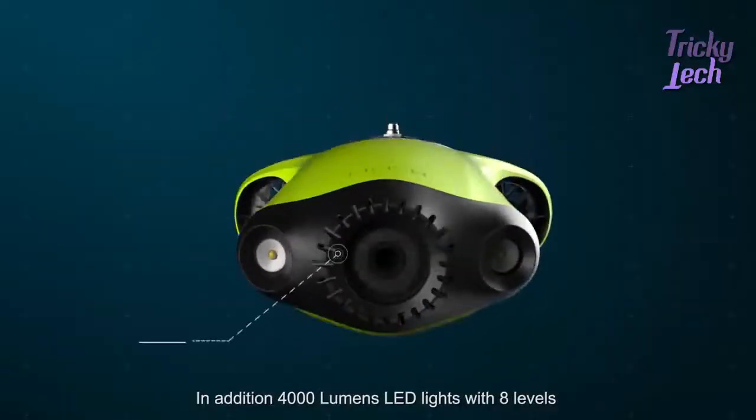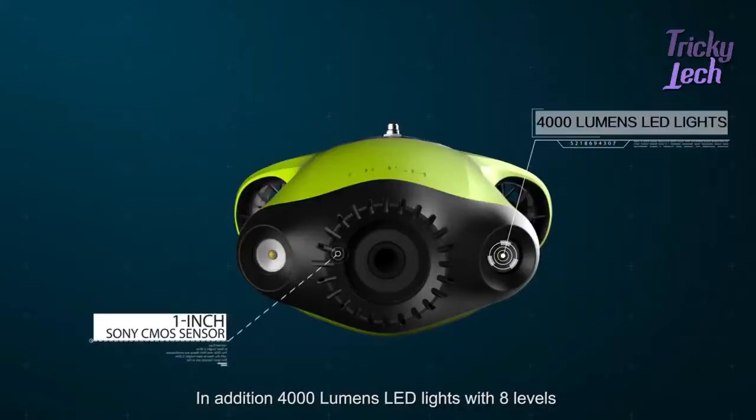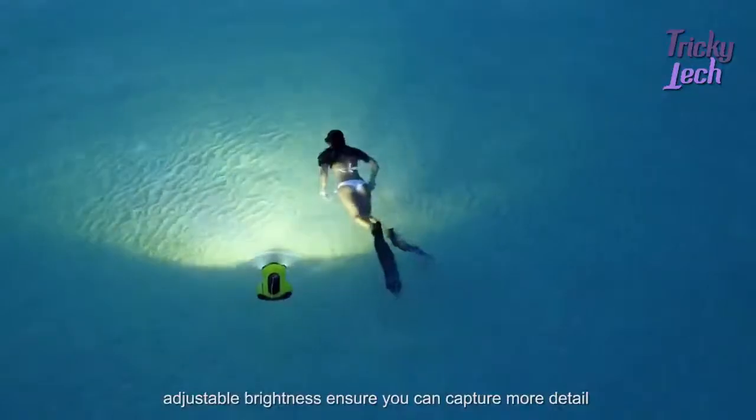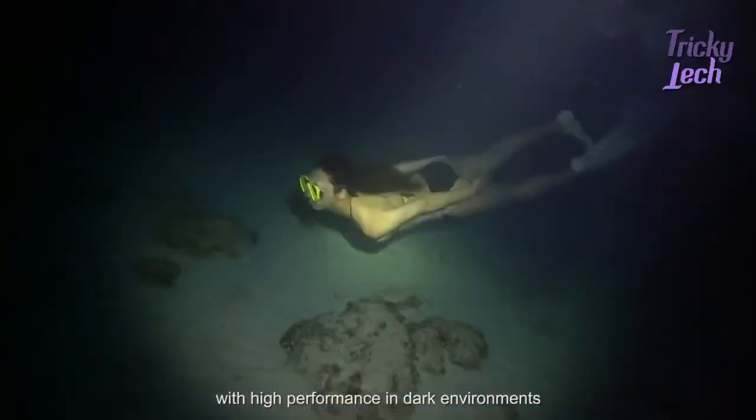In addition, 4,000 Lumens LED lights with 8 levels adjustable brightness ensure you can capture more detail with high performance in dark environments.